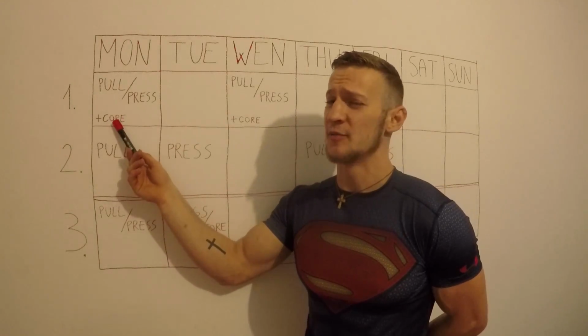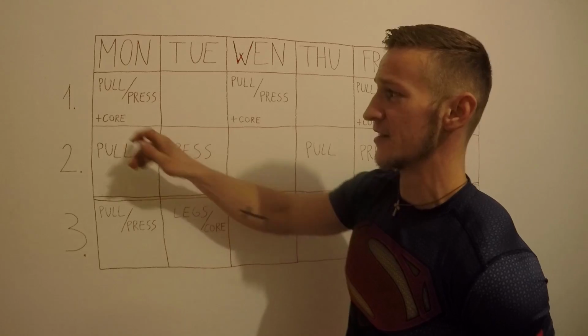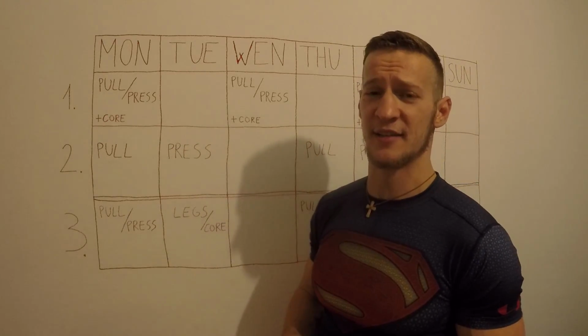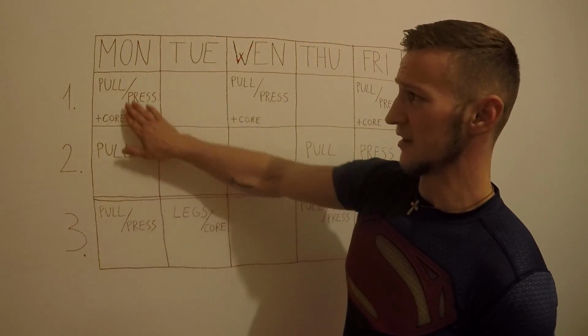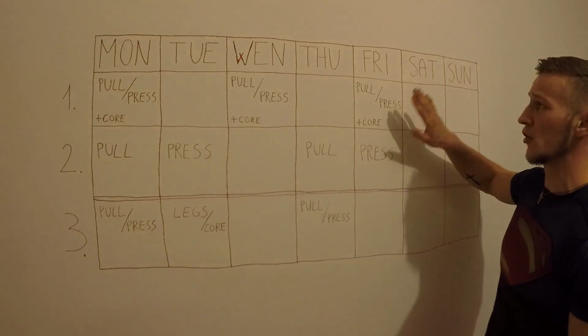We start with a pulling and pressing training on Monday, and next to it I would really like for you to do a simple core training. Some stuff for strength is enough, like 5 or 6 sets of something for your core, because it's often neglected, especially in calisthenics, and we need a strong core. So that's why this is important. And it's very simple. We're gonna repeat that on Wednesday, and we're gonna repeat that also on Friday.